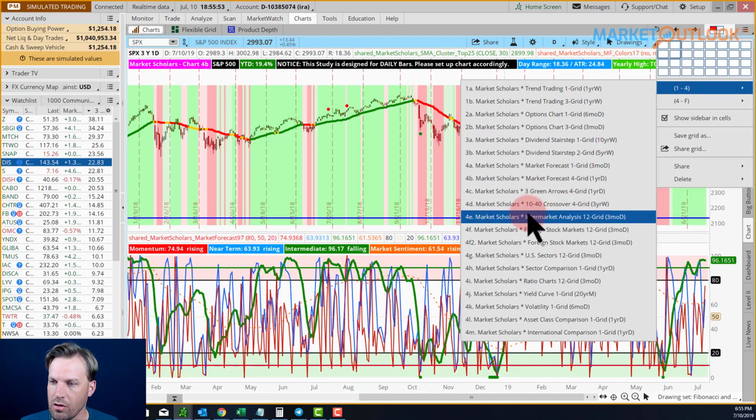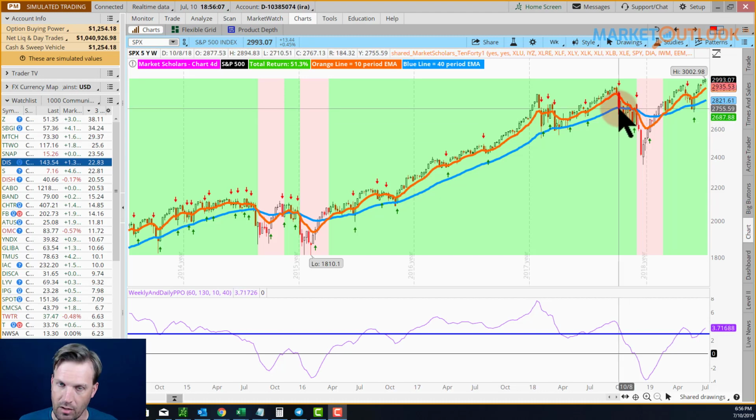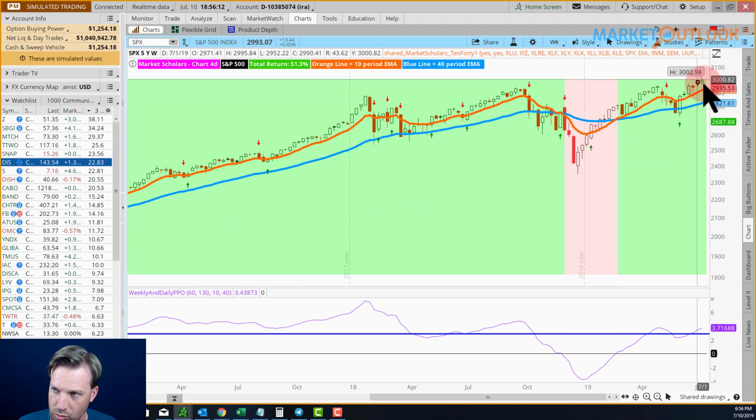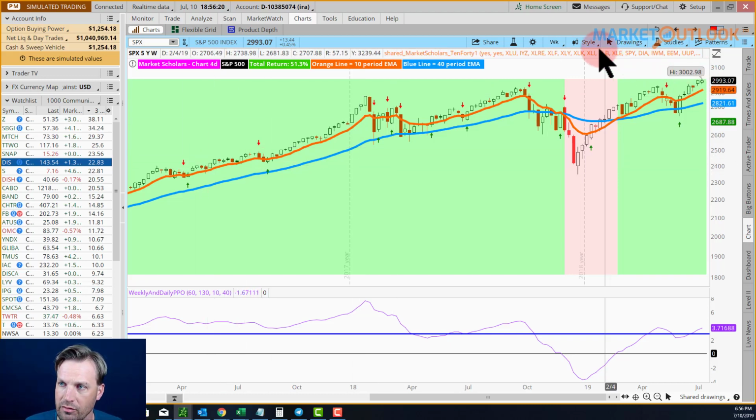Let's take a look at the long-term view. Now it's going to take a minute to load up here. There we go. All right, so you can see we're getting new highs. It's a very small range this week. We're only 2 or 3 days into it, but we're getting a small range. It's very typical of summer months. Summer months tend to have very, very small ranges, so keep that in mind.